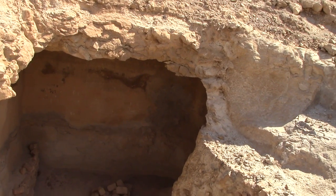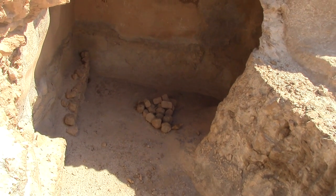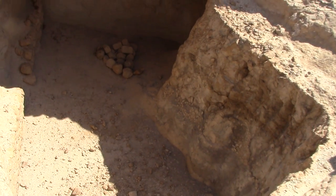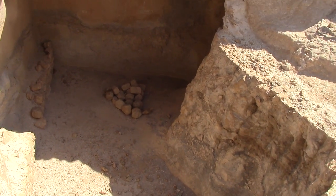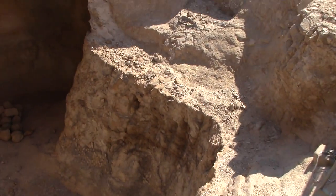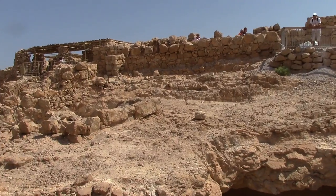This was a cistern that was used to collect the water, and then once the water was used, it went down through the bottom there where they had charcoal. They had a charcoal filter to fix the water so it was drinkable.